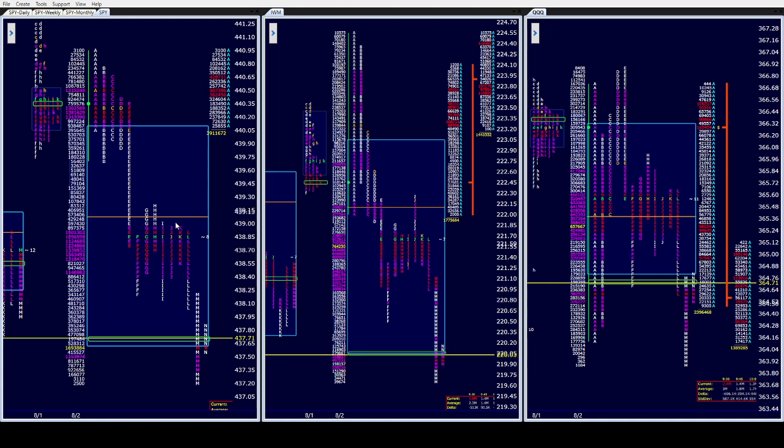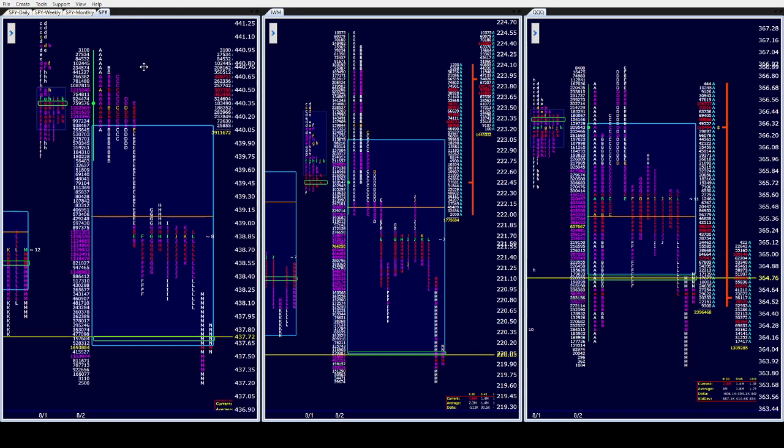So then after that we have the single prints and then the day's high. Had a good day traded, didn't do a lot of trading. Missed one trade just now in M on a short, which kind of ticked me off. But a good day. I did 2 small trades early.